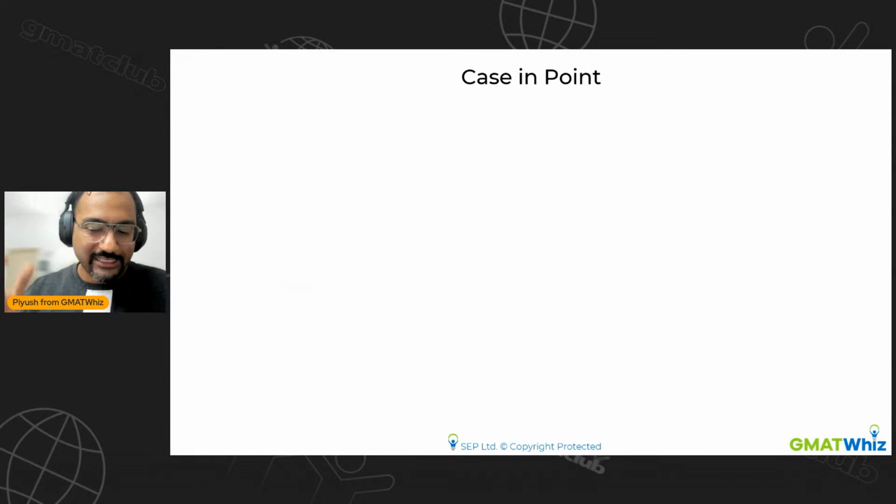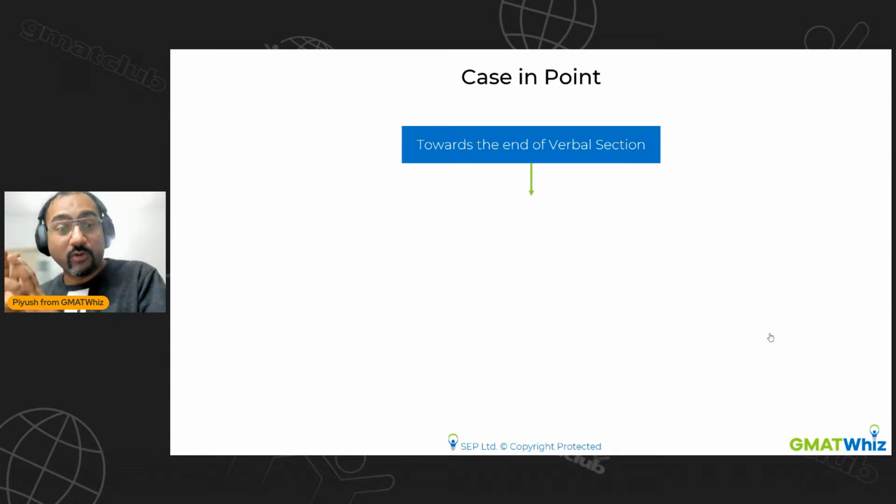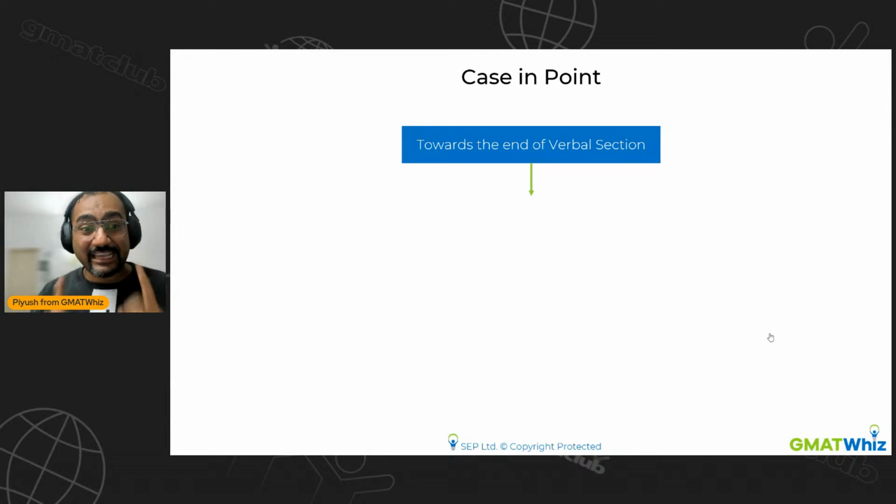So the first case in point. Now this case in point is my own. This is my own test that I took, my very first GMAT attempt, when I was reaching towards the end of the verbal section. Now this is from the old GMAT format. But what I'm going to talk about in the case study here is equally true for the GMAT Focus, and we are going to take more case studies of GMAT Focus as well. But please understand this case study is equally true. So this is very important.